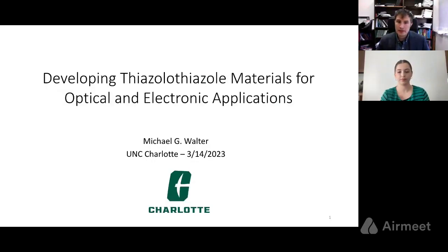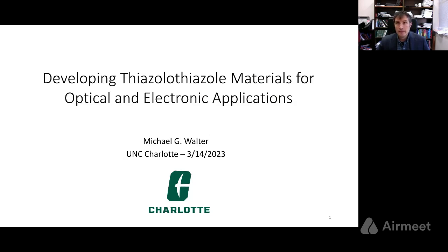Today I'm going to be talking about an area of research in my lab using thiazolothiazole materials for optical and electronic applications. As Eva said, I'm at UNC Charlotte, and my lab has been in this area of research for about the last 5 to 10 years, and it's really become an important area for us to develop and help train students, and maybe even work with industry on trying to use these materials for a lot of different kinds of challenging luminescence or fluorescence applications.